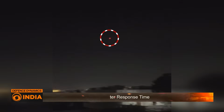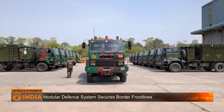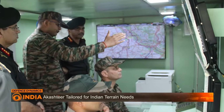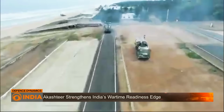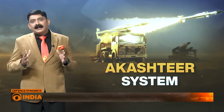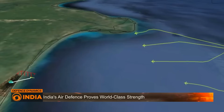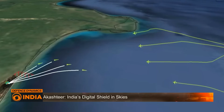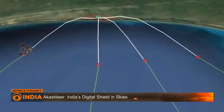Designed by Bharat Electronics Limited and rolled out for the Indian Army, Akash Tir is India's own automated air defense control and reporting system. Think of it as the brain behind the shield, a system that stitches together radars, missile batteries, command units, and even mobile air defense guns into a seamless digital network. This means when an aerial threat like a drone, fighter jet, or missile is detected, Akash Tir enables real-time tracking, identification, and even automatic engagement recommendations. In battlefield terms, it shortens the sensor-to-shooter loop, a critical advantage.